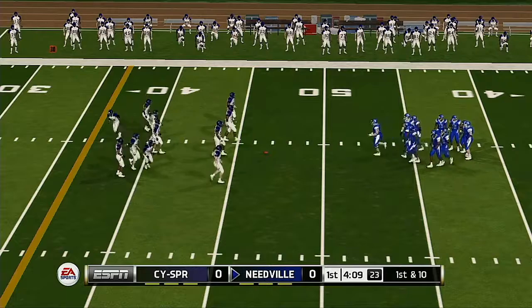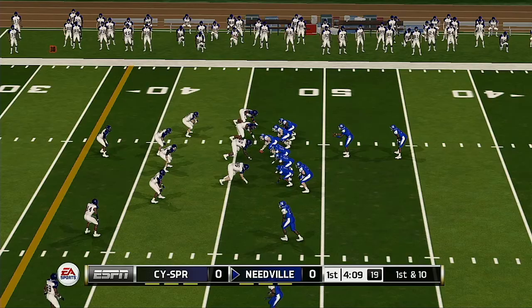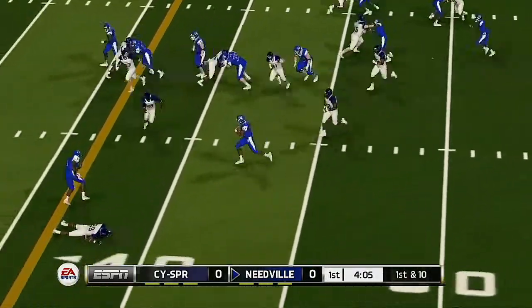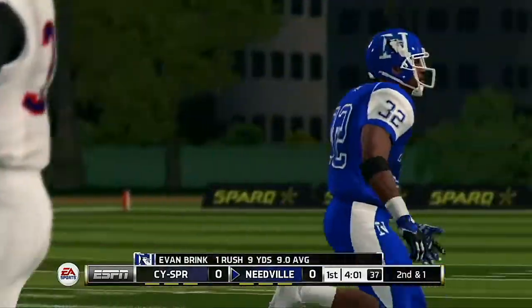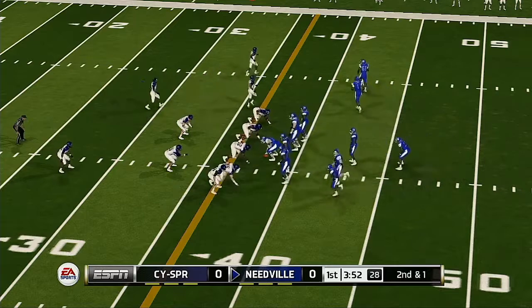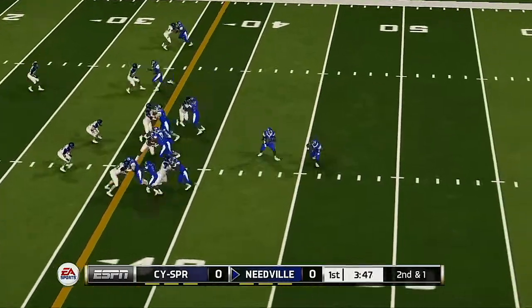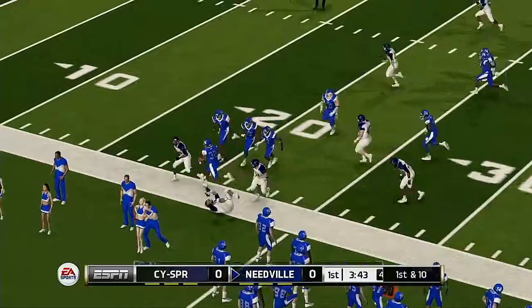So the offense will come out for their first possession. Good field position for their first possession of the ball game. Let's see if they can capitalize off of it. Brink gets a ball left side. And down he goes to the 38-yard line. Short yardage situation here. It's second down and one. Gives it left side. He gets hit out of bounds. Right around the 22-yard line.